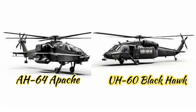Comprehensive comparison: Sikorsky UH-60 Black Hawk versus Bell AH-64 Apache. The Sikorsky UH-60 Black Hawk and the Bell AH-64 Apache are both iconic helicopters, but they serve distinct roles in military operations. Here's an in-depth analysis of their differences across key categories.